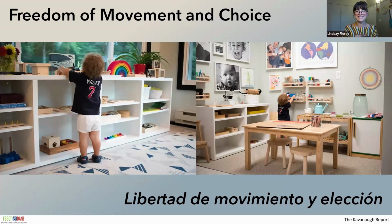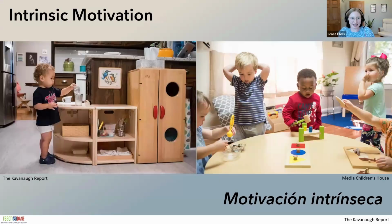Back to you, Grace. All right. Another core principle to the Montessori method is this idea of intrinsic motivation. So intrinsic meaning motivation that comes from within. So Maria Montessori understood that children want to learn. Again, we saw this in that video that we just watched. The sheer joy of being able to do something.